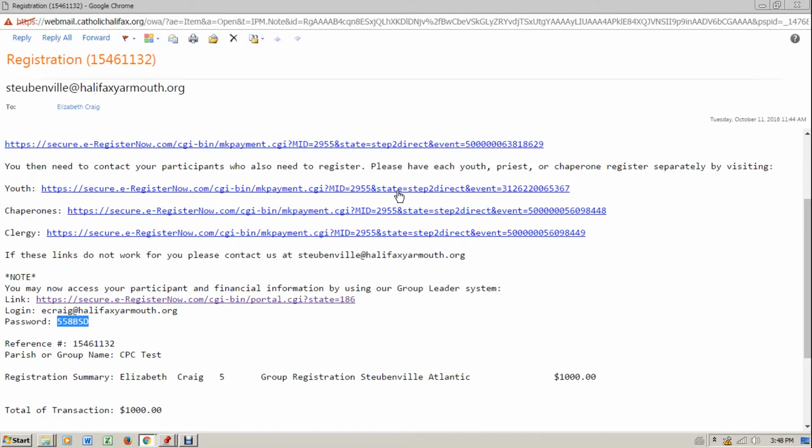Just remind the parents of this because sometimes it does get confusing where their payment would be directed, that it goes to you as the group leader. Also important to make sure all of your participants know your group name. In their registration form, they'll be asked to select the group name using a drop-down box. If any of your youth or their parents are having trouble registering, just direct them to one of our training videos. We do have a training video on how to register as a youth participant on our site, and that should answer any of their questions.